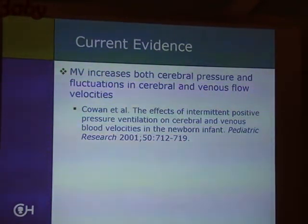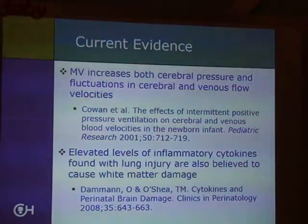So there was a study done by Cohen and colleagues in Pediatric Research in 2001 that looked at how mechanical ventilation increases both cerebral pressure and fluctuations in cerebral and venous blood flow velocities, and really how the swings that we cause in oxygenation and ventilation cause the same velocity changes in the brain. And that's what causes all of these problems. There hasn't been much studied since this one coming out, and I'd like to see a lot more research on that, so it was a relatively small study.